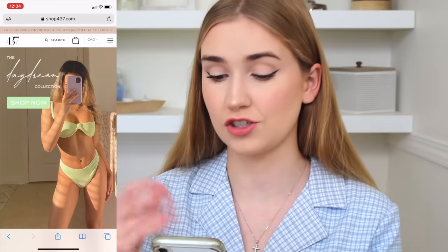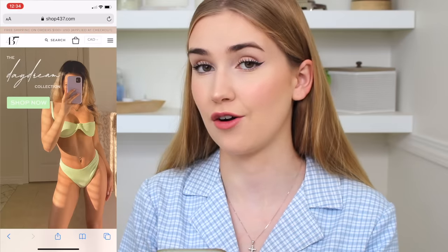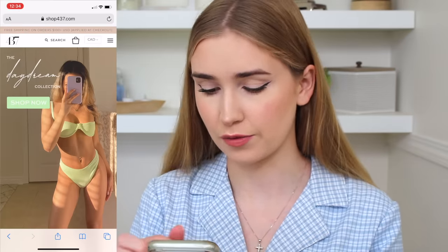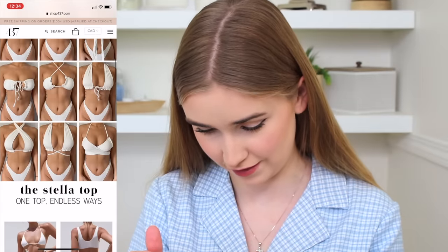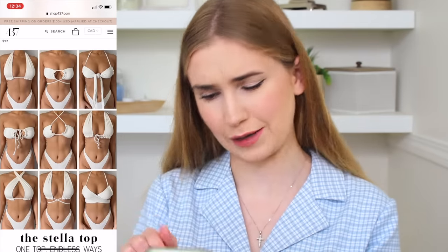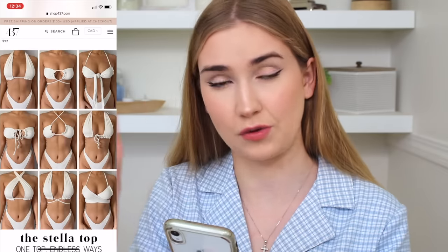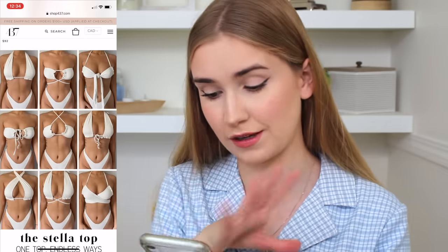Perfect. 437, that's the name, I guess. It's called Shop 437. Now, I had never heard of this, of course, because I live under a rock. These swimsuits are beautiful, obviously. This is interesting because it's an always wearable thing. No, wait, what is it? Many wearable different ways. Tops confuse me.